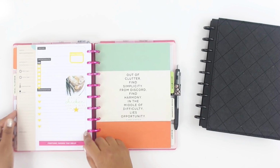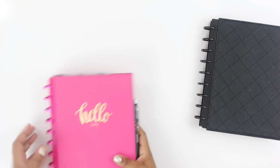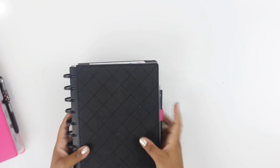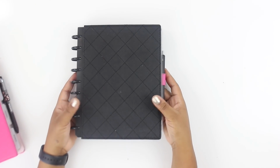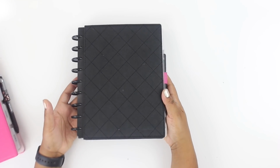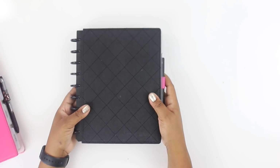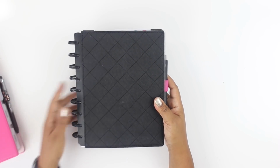This is probably a favorite part of planning for me. So that's what I'm doing for my recipe planner. So I love this planner. I just kind of house it in a location right now. I don't carry it with me. I don't too much play around with it or hold it or keep it. I just pull the pages out and then put them in this planner, and then I go from there.